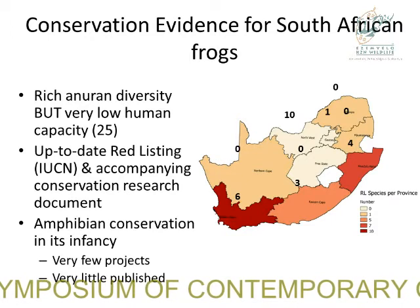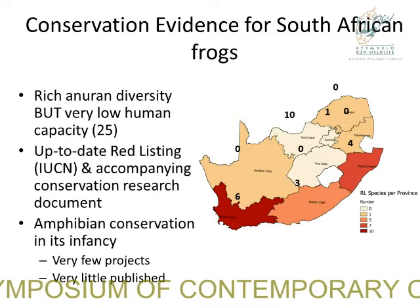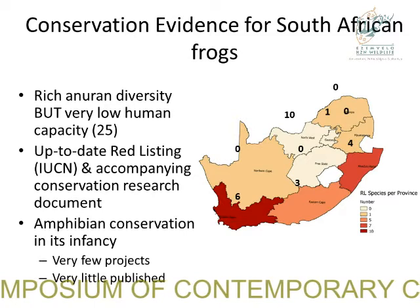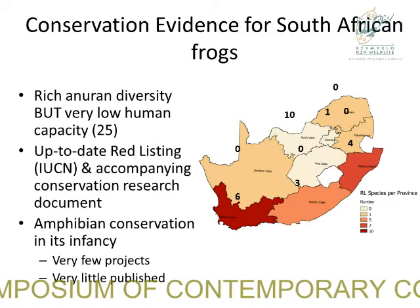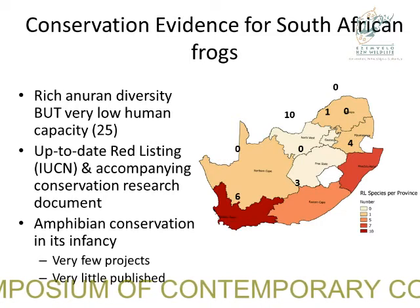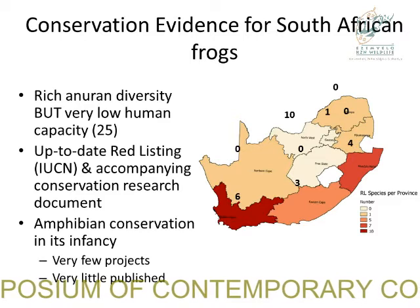There was a first assessment done in 2004. This was followed up in 2010, and the follow-up of that is planned for next year. So as far as things go globally, we're actually really up to date in South Africa with our red list process. However, amphibian conservation practically is still very much in its infancy. There haven't been very many projects that actually test any of these interventions, and as a result, very little has been published on this.